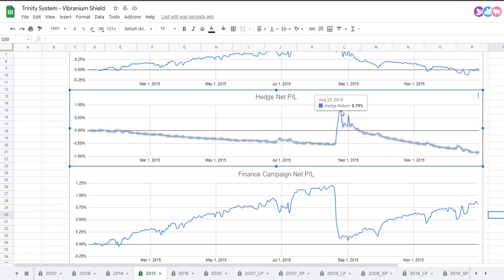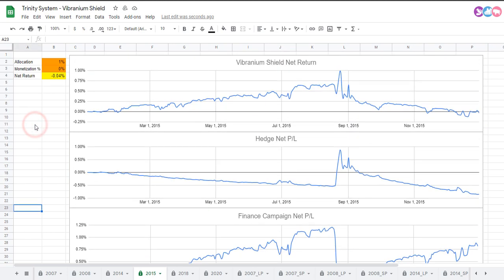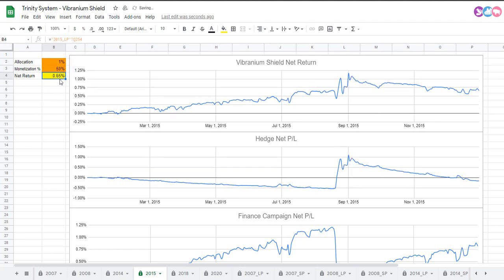This year was interesting because if you look at the financed campaign, even though it had a pretty big drop mid-year, it still ended up positive for the year. So if you practically didn't monetize anything, in fact I have it set at 0 right now, it's about a scratch. If you're able to capture any of the hedge profits, you're good for the year. This combo actually made money, right? So I'll set it at 50%, for example, and it made about 0.65%. So if you captured half of it, you're going to make a 0.65% net return on this combo for every 1% allocation you are doing for the hedge.